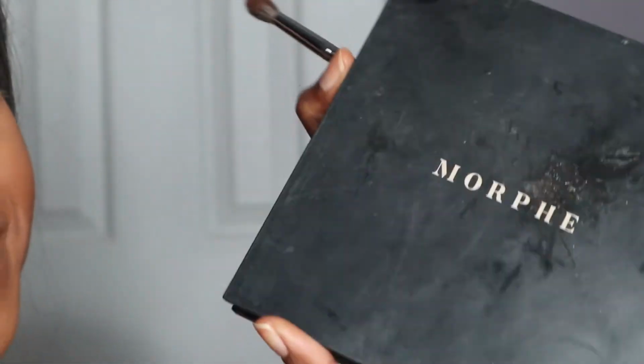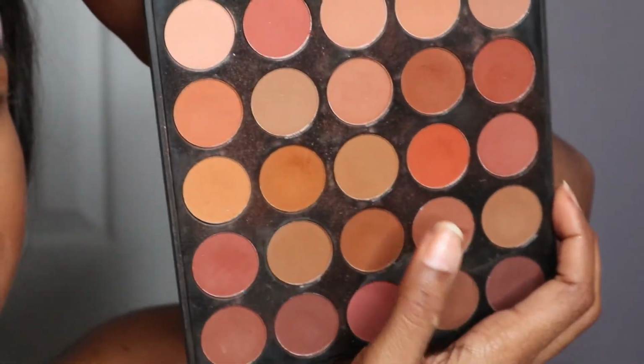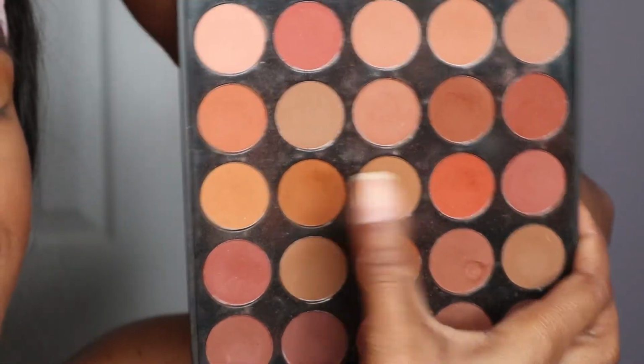All right, so I totally forgot to press record, so I started a little bit off camera. But this is the palette that I'm using. This is the Oh Boy palette from Morphe, and I'm taking that brown shade and I'm using it as my transition and I'm just buffing that in.